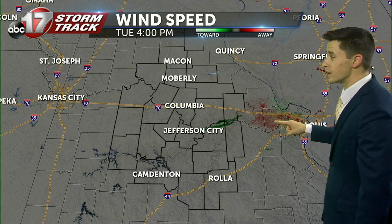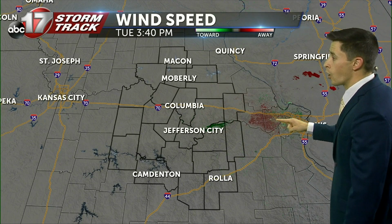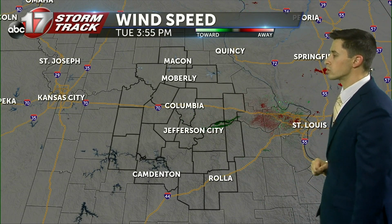Now, as we start to look a little bit further into this data, you can also start to see the wind speeds depending on how that signal bounces back. So the red colors are going to indicate winds going away from the radar, while the green colors are going to be winds going back towards the radar.